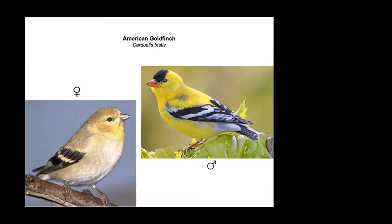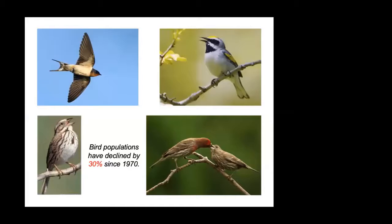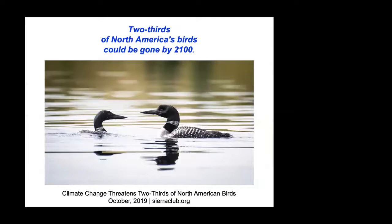So bird populations have declined dramatically in the last half century and will continue to do so unless we do a lot of things very differently. Climate change is a big part of the problem, but not the only problem. The other part is habitat, because they just don't have enough wild places to sustain them anymore.